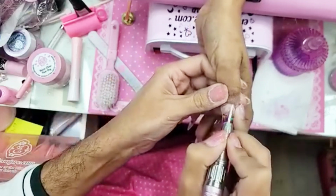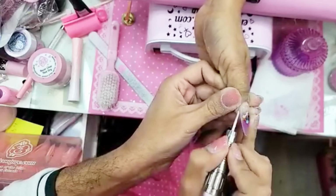So let's make sure there's no oil or product stuck to the skin. Make sure everything is nice and blended beautifully.